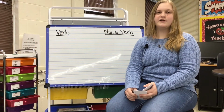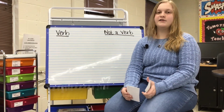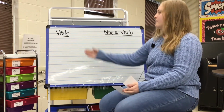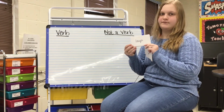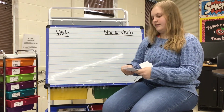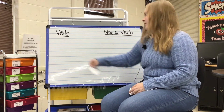Since we read the book, Chase Wiggle Chomp, and now better understand verbs and what they do, we are going to sort words that are verbs and not verbs into two categories, verbs and not a verb. Is the word laugh a verb? The word laugh is a verb.